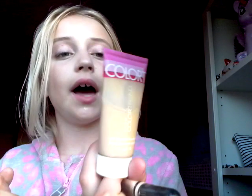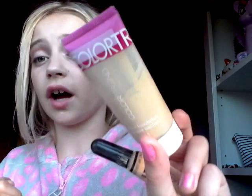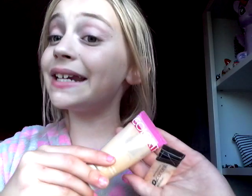Then I used this LA Girl, and this was £3. I got it for £3, but it is usually £3.75. But it is definitely under £5, and I love it, it's so cool. It's in the shade Near Nude, which is kind of orangey. It's a different shade than I'd usually get. Because this is the summertime, my skin usually gets a bit more tanned, so I like to go for a darker foundation. This is actually a shade too dark for me. I'm usually Ivory, but now I'm Near Nude.